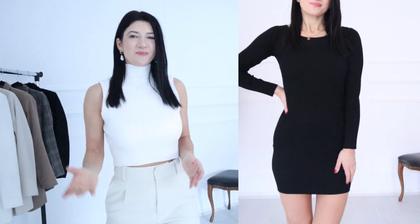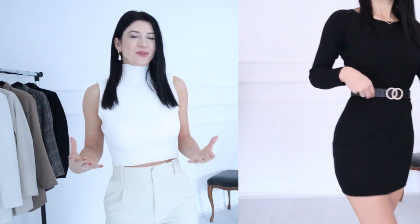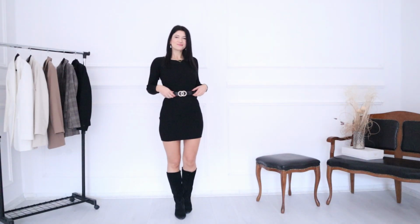I just kept it this way, and I decided to go after a statement belt because out of this look I wanted to create a little bit more elevated version, and for that reason I went after this really beautiful statement belt with these gorgeous pearly details. And usually when I'm wearing this belt I like to add again these pearly earrings. I just find those two super complimentary.